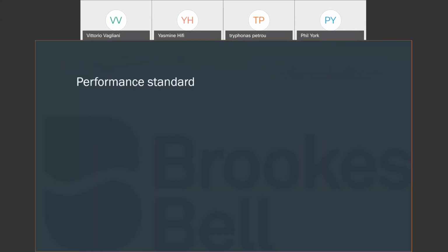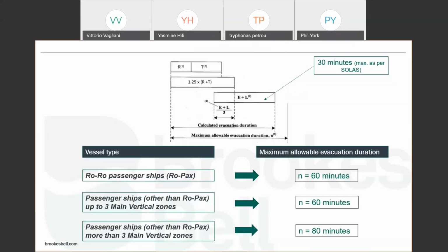The last slide of this part of the presentation is about the performance standard. Annex 1 of the regulations defines the maximum allowable evacuation duration for 3 passenger vessel types. The estimated time period, as described in the bar chart diagram, shall not exceed these limits. The same approach applies to simplified and advanced analysis. The indicated parameters in the diagram are as follows.